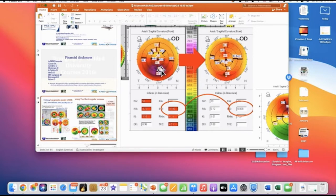Question, please. So in that scenario, angle kappa. It's a very good point. It's very difficult to measure angle kappa because the angle kappa measures the difference between the center of the pupil and the vertex.